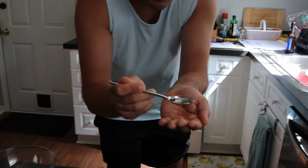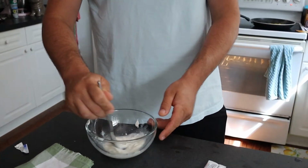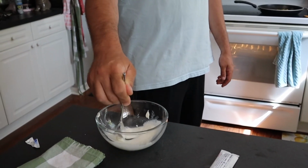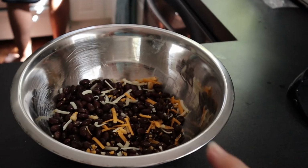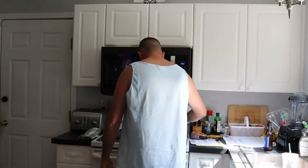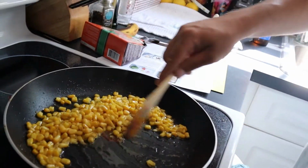Oh my gosh. And just kind of give it a stir. That's it. Crema. Voila. We had a little bit of the cheese left over, so we just added it to the beans. We can't waste cheese in this house. It's against the law. How's the corn look? Yellow.